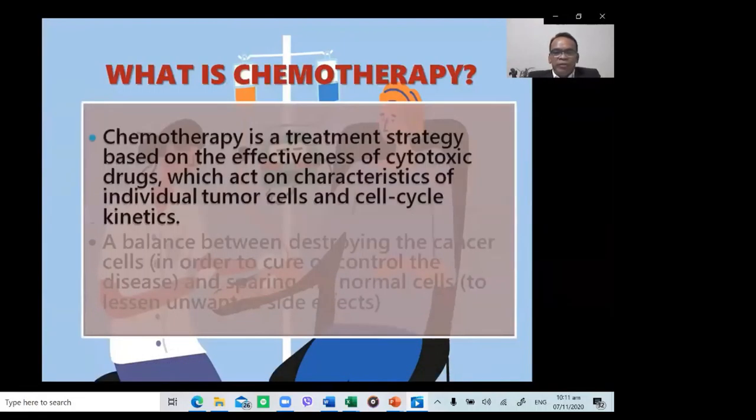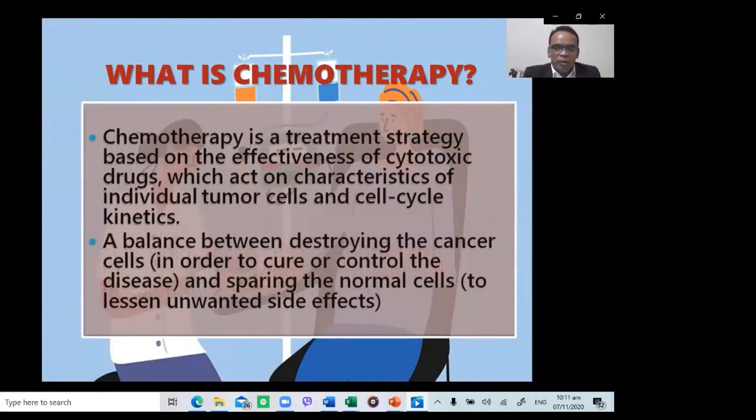Chemotherapy is a treatment strategy based on the effectiveness of cytotoxic drugs, which act on characteristics of individual tumor cells and cell cycle kinetics. It is also a balance between destroying the cancer cells in order to cure or control the disease and sparing the normal cells, or lessening the unwanted side effects. So if the benefit outweighs the risk, then treatment will go on.